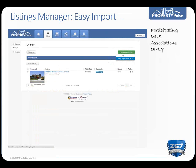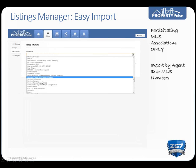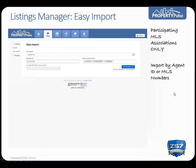Easy import from MLS is the second way to add a listing. Now, this option is available for participating MLS associations only. So if your MLS association is in this drop-down list, easy import's available and listings can be imported from the MLS directly. Now, for some associations, you can specify the status of the listing that you wish to import. Sold listings are not made available per MLS rules.